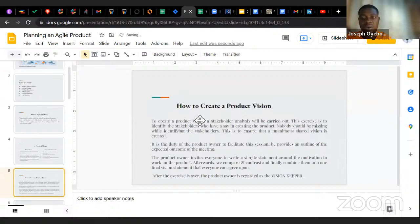So now, there are ways to create a product vision. So how do we create a product vision? To create a product vision, a stakeholder analysis will be carried out. This exercise is to identify the stakeholders who have a say in creating the product. Now, it is said here that nobody should be missing while identifying the stakeholders. This is to ensure that a unanimous shared vision is created.